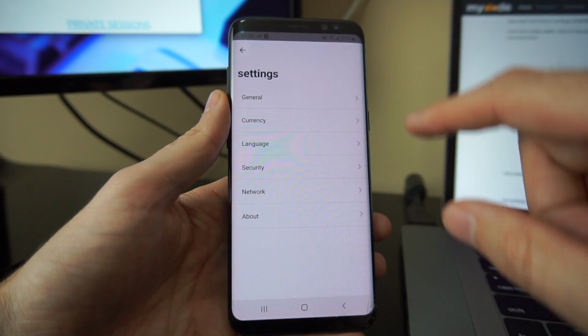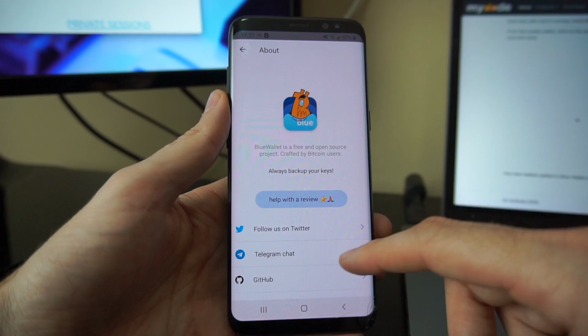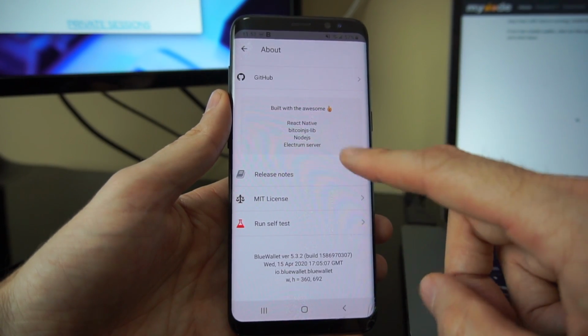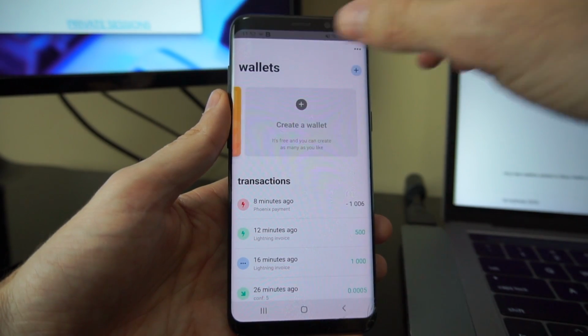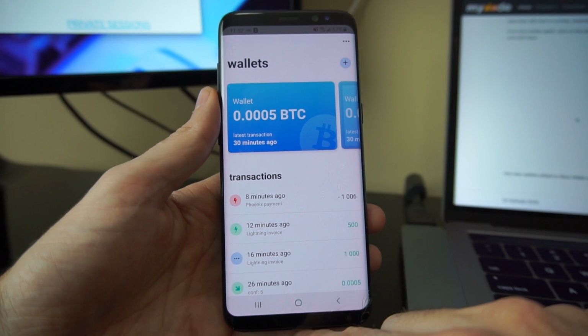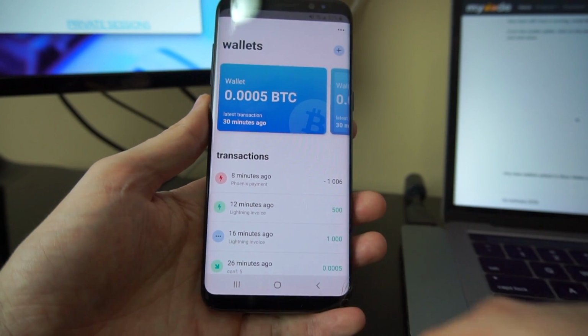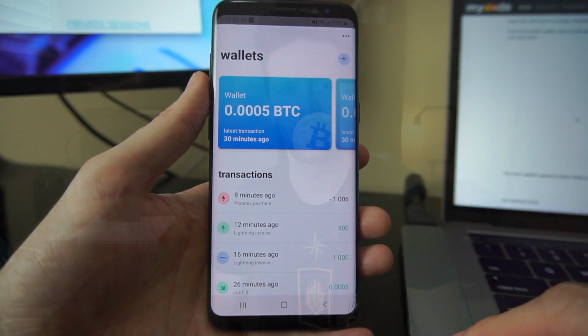Anyways, that's it for the advanced stuff. And other than that, if you go into more about following these guys on Twitter, supporting them, dropping them a tip, kudos to the guys at Blue Wallet. They keep on innovating, and not a day goes by where I don't see some sort of awesome update on Twitter about a new feature that they're working on or implementing. So again, kudos and keep building.